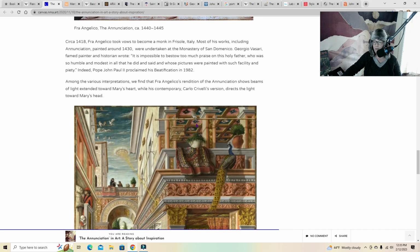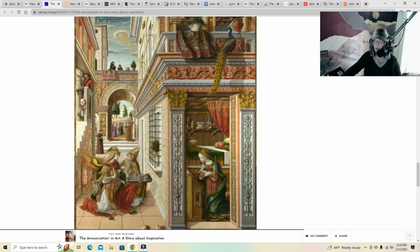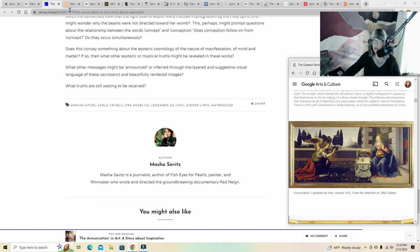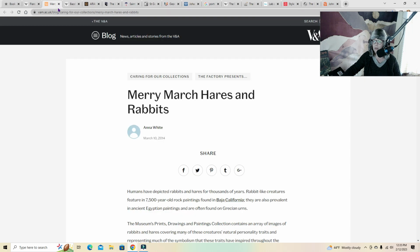But look at the detail. We have a bird. You can tell there's a room kind of beyond there. We have that gorgeous rug. We can see into her room. There's a conversation going on here. Just a fantastic painting. And that's it. But there are a lot more. I didn't want to make this too long.